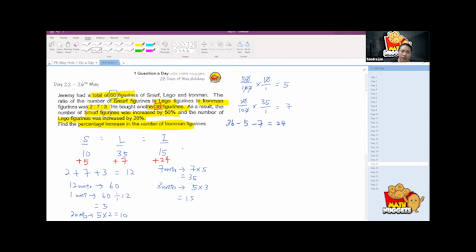So the question is asking us to find the percentage increase in the number of Iron Man. So percentage increase, please remember, it will be the increase out of the original times 100. In this case, the increase is 24. The original is the one at first, which is 15. Then you times 100. If you work this out, you should get 160%. That's the answer for this one.